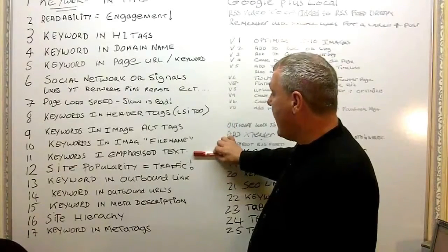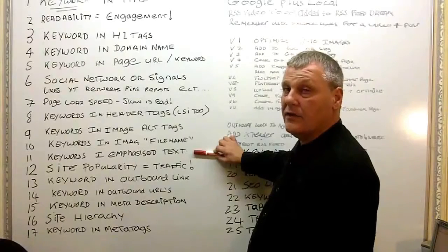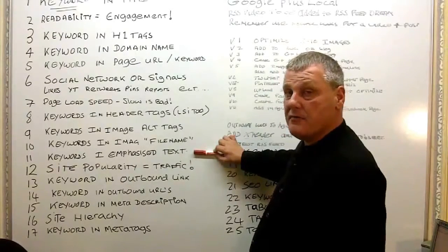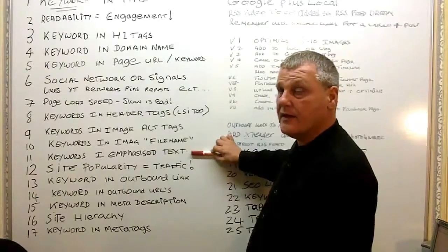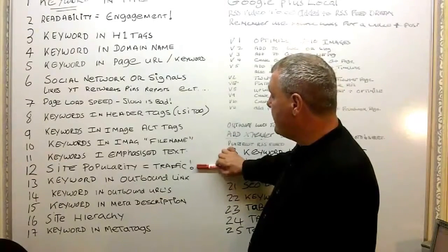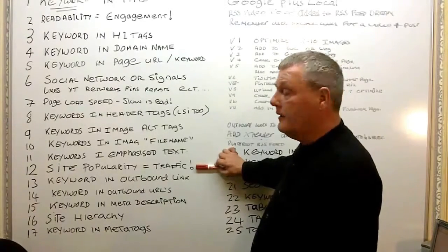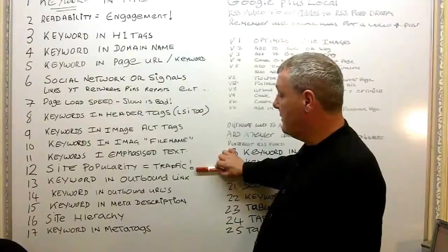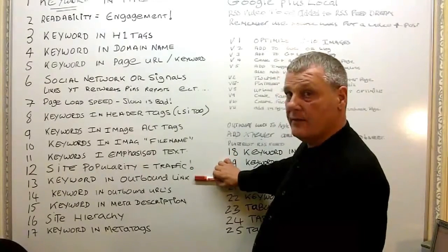Keywords in emphasized text, that's underlined, bold, italics, in inverted commas, that's all emphasized text. Your main keyword should be appearing there 3 or 4 times in emphasized text. Okay, site popularity equals traffic. How popular is a site? Look at the Alexa ranking. Lower is better, so the lower it is, the better. Keyword and outbound link, that's obviously very important as well.